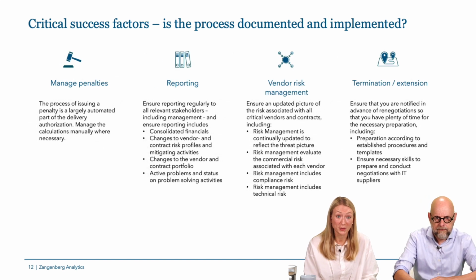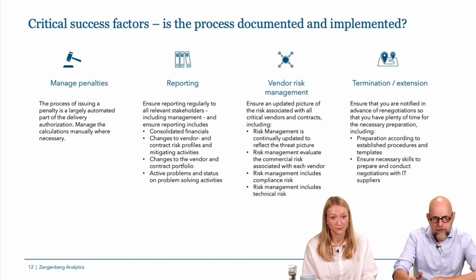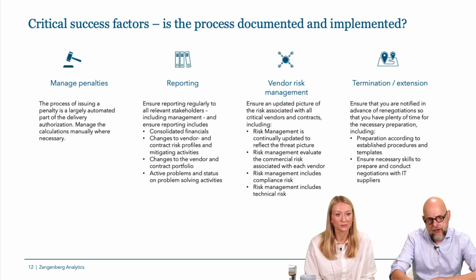Ensure to manage your penalties, with a process of issuing penalties which is largely automated and manual whenever necessary. So ensure that you manage these penalties as a large part automated in your organization. Reporting, I think we've been through that, but you decide on the level of reporting needed in your organization. This could be on the financials, it could be on the risk profile, it could be on the contract portfolio and how it develops. It could be on the problems and the status on problems. There are a lot of things we could put into the ongoing reporting.